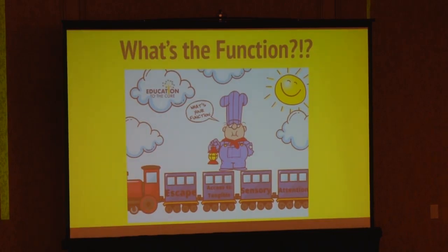What's the function? Now I feel like I'm dating myself. So, conjunction junction, what's the function? What's the function of the behavior? So we're looking at these trains down here at the bottom: escape, access, sensory, attention. We really want to focus in on the function of the behavior.